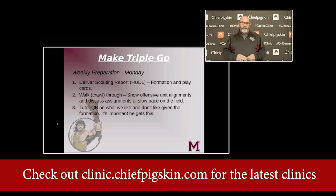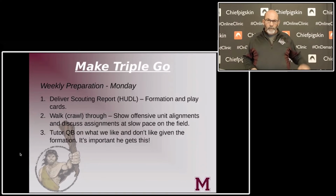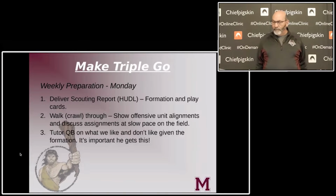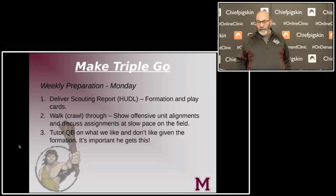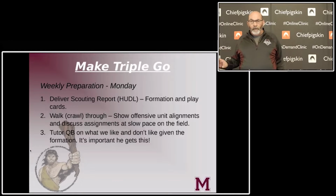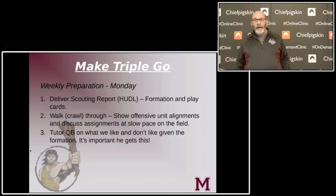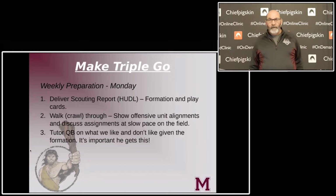So we'll meet right after school. Offense will meet in one room, defense in the other, and they better have a decent idea of what we're going to see defensively. Formation and play cards. Our offensive coaches are responsible for putting together a scout D, and they're very particular about this. We don't grab the backup defense, let them come over and take shots at our offense.